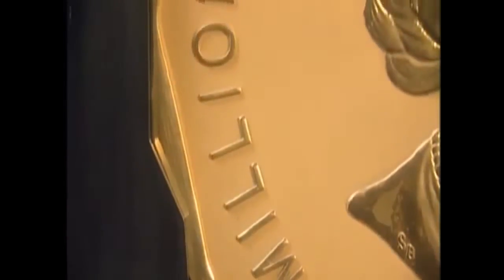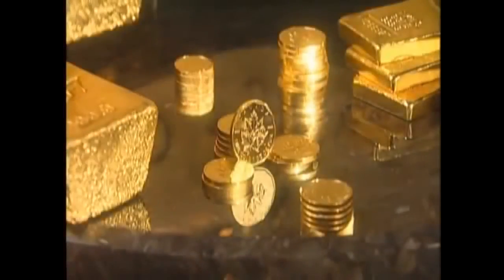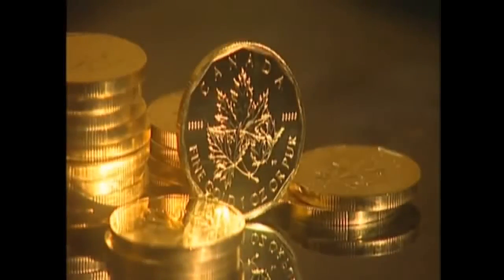Those wanting to own gold bullion of 5/9 purity don't have to buy 100 kilos at a time, because the Royal Canadian Mint is now offering the most sought-after investment coin in the world, the 1-ounce gold maple leaf, in its purest form ever.